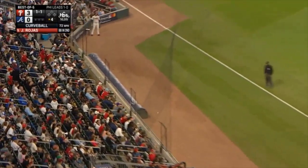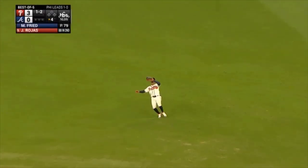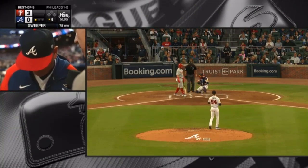That is sharply hit to Johan Rojas. Lazy little pop up to Ozzie Albies, and there is out. I think it's a long layoff, quite honestly. You know, he feels good. 7 strikeouts in the first, 9 outs, pounding you guys with fastballs.